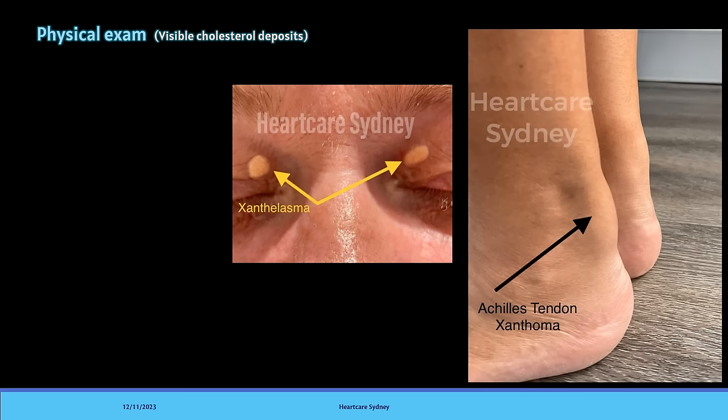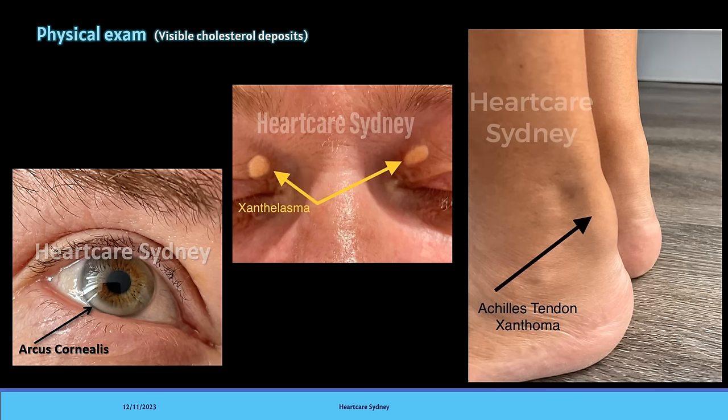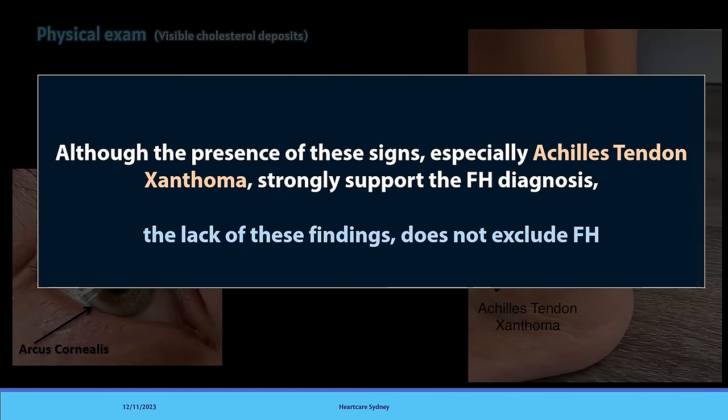Another notable sign is arcus cornealis, a white or grayish ring around the cornea. This can be especially telling when found in younger individuals. It's critical to remember that while these signs can support the diagnosis of FH, their absence does not exclude familial hypercholesterolemia.